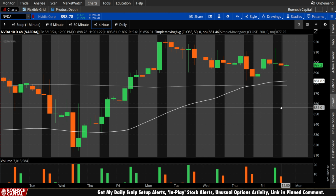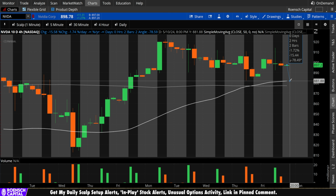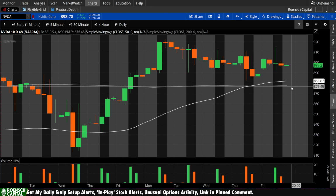Let's move on here to the 4-hour chart and take a look. So you can see here, guys, that we are approximately 1.72%, about 1.7% from that higher level, which is the 50 period here on the 4-hour. That's not a tremendous move for Nvidia. We can see that on any average day.